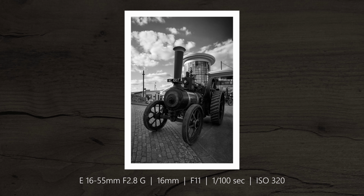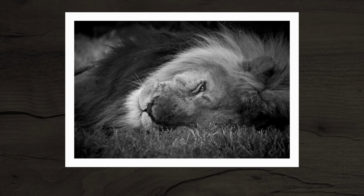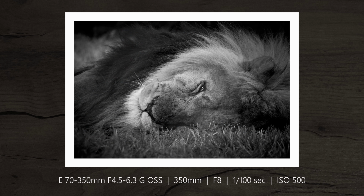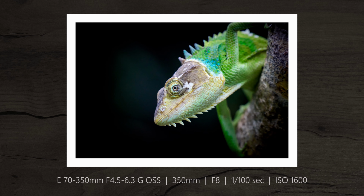The steam engines run out to Brixham in the evenings, so I managed to go down to the Fish Quay and capture this shot, again with the 16-55mm lens, and still using the 70-350, again just proving the capability of a small wildlife lens like this. This is Boss, the male lion at Paignton Zoo, and with the same lens, this green dragon, I guess.